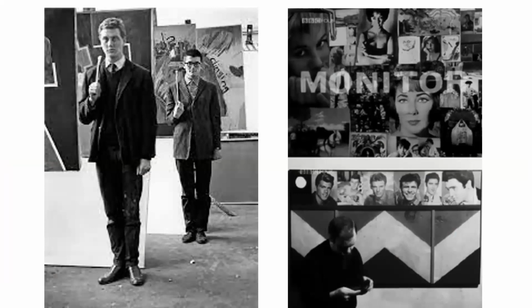Okay, next one. Now here, we've got two of the protagonists, the early people. On what we're looking at is Hockney's diploma show, with Derek Boucher in front, Hockney at the back. Notice, at this point, he's got dark hair. And we're going to see behind him one of his earliest pictures in a minute. But this is their diploma show from the Royal College. He hasn't been to America yet, so he hasn't had his hair dyed.